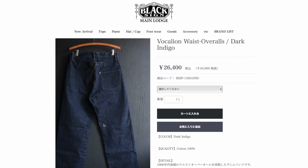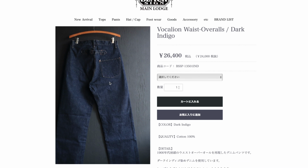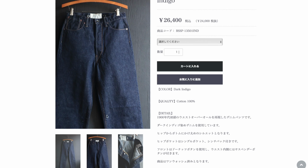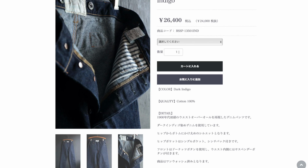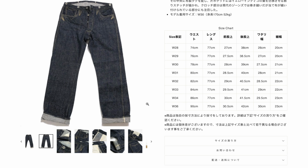And then there's some other ones, like I have these black signs that are a modernized version. They added belt loops, which makes it nice for modern wear, but this is not historically accurate. However, some of the details are, like some vintage jeans from this period have this kind of pocket bag and stuff like that. On this one, they put the buttons for the suspenders on the inside. Not accurate. And then there's some other ones here. Anyways, so that's the idea.